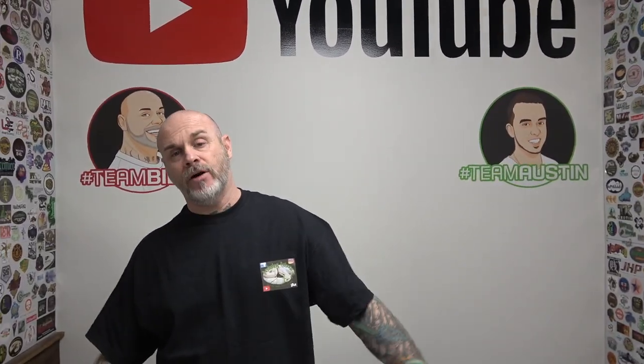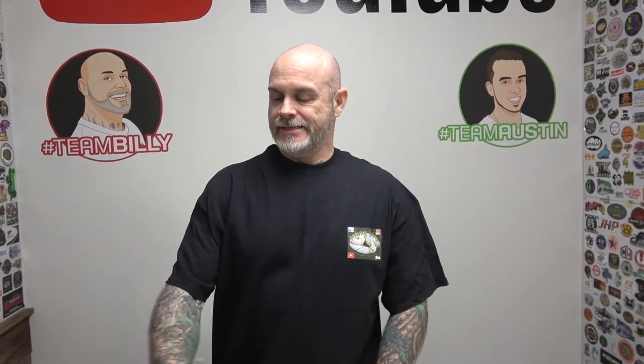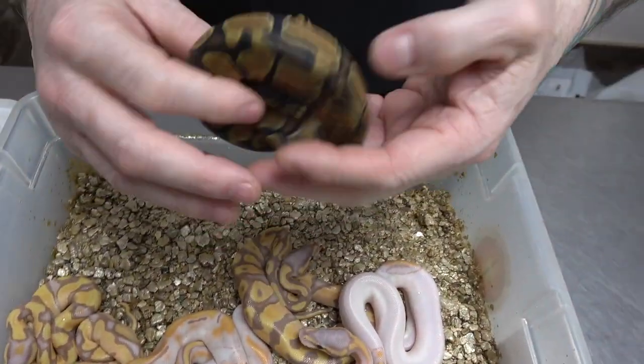So, clutch 151. This is a piebald female bred at 2. Banana, orange dream, yellow belly, enchi, het pied. So, everything is visual pied or 100% het pied, and we'll show you what we got. So, as you can see, we've only hit 2 visual pied, so we'll take this one first.